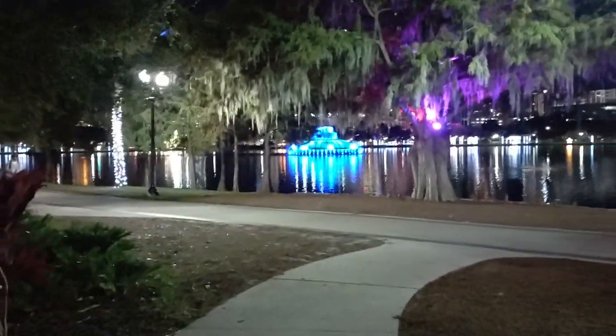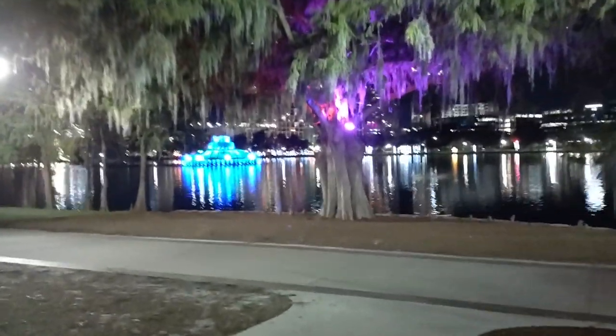All right, so now we're checking out more Christmas lights tonight. We are in Lake Eola, I believe is a suburb of Orlando or downtown Orlando area. We're gonna check out lights at Lake Eola Park. We're probably not even saying it right. But anyway, we're checking out more lights we found doing research online for all the Christmas stuff. So this whole lake has lights all around it. It already looks beautiful.